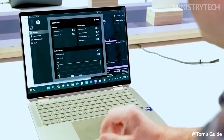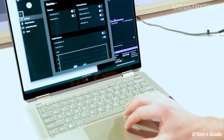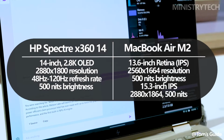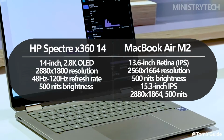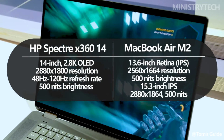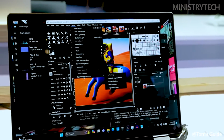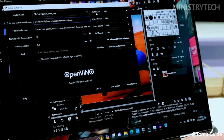Regardless of the configuration you choose, HP only offers one kind of display. This 14-inch OLED screen has a variable refresh rate of 120Hz and a resolution of 2880 by 1800. The display has 500 nits of brightness with HDR content and is certified by iSafe for low blue light emissions.